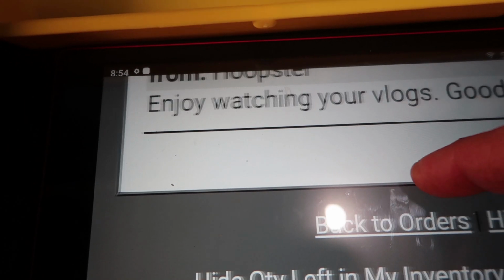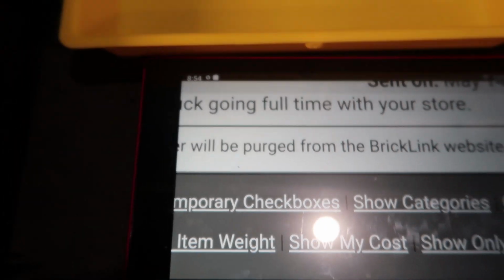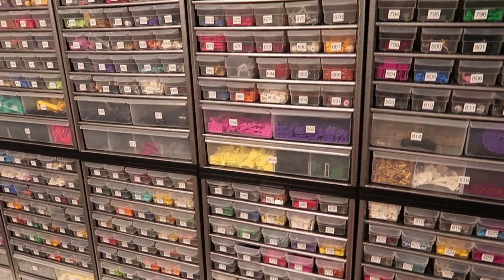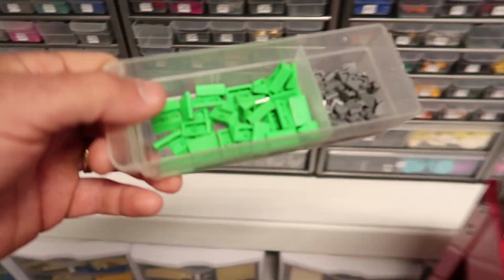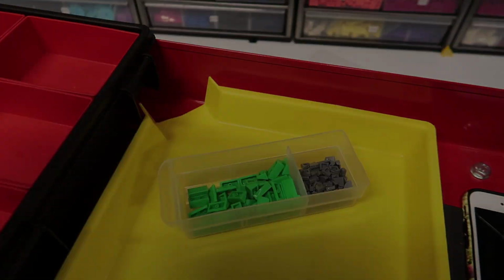And here we go. This order has a note. "Enjoy watching your vlogs. Good luck going full time with your store. Thank you so much for the order." Yes, this day made it really worthwhile. $239 is the first part, 10 of them. I keep getting confirmation it was definitely the right time. So let's see what we got.